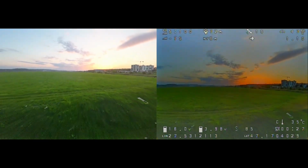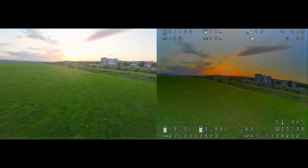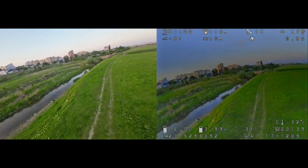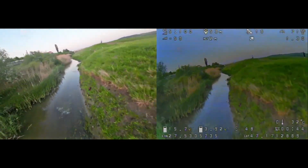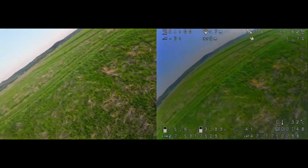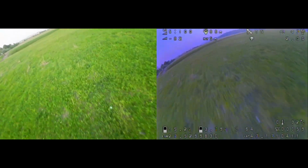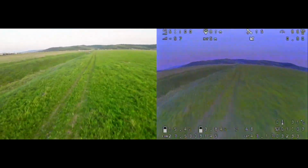Hello again. I am comparing again the same cameras, Foxeer T-Rex and DJI Action 2. As you can see, the color accuracy on the Foxeer T-Rex is much closer to reality. The colors look perfect, as you can see with your own eyes, not overexposed as you can see in the DJI Action camera. If you look at the sky, you see lots of loss of color from the DJI Action 2.